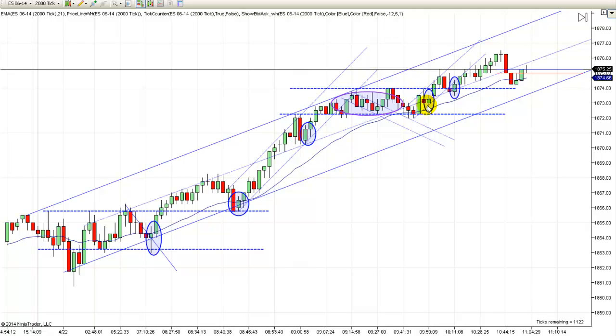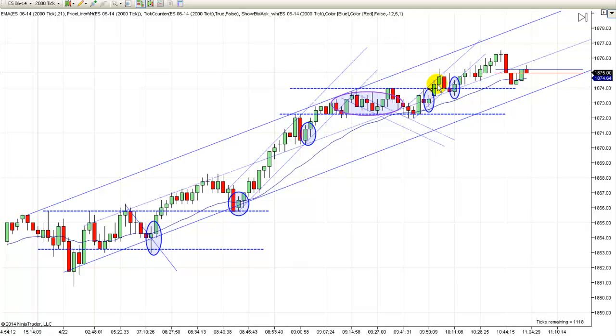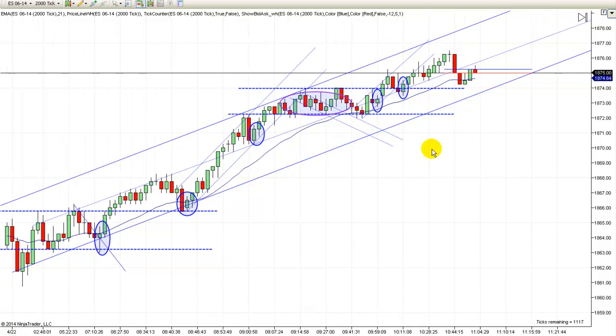But when it pulls back and then turns up again, I liked going long right there. And that was a fairly quick, easy scalp. And then it pulls back again. And somebody asked me about going long right here. Somebody sent me an email and wanted to know why I didn't think that was why that failed.